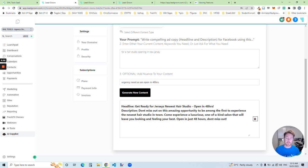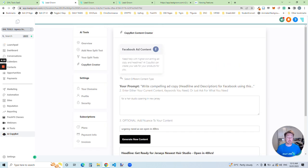Okay. So you can generate that again, and it'll give you more and more and more. You can hit the copy and paste and take that straight into your ad content. Your ad guys can use this. You can use this yourself. Your clients can use this. So this is really handy and really simplifies the whole process for you. When you go, basically it'll keep what you've written here as well.